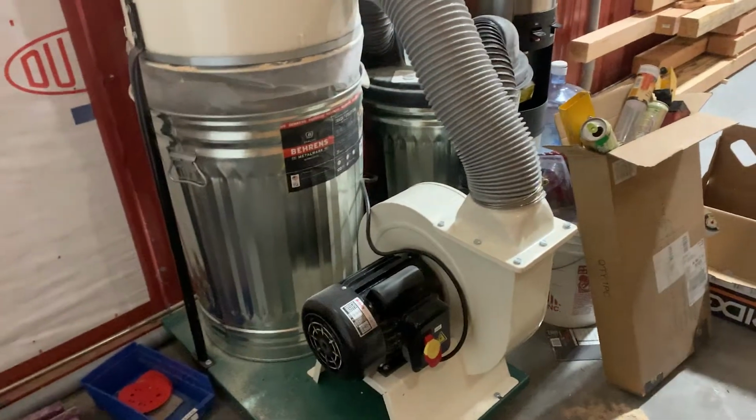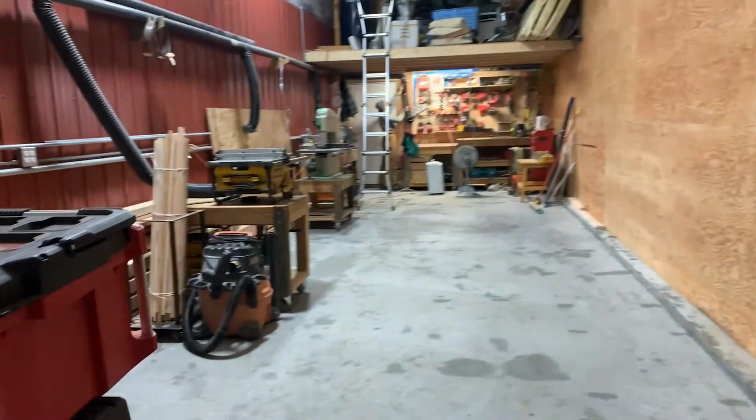It's raining out there, but tomorrow we're gonna start to bring in some timbers into here. Got our shop space set up.